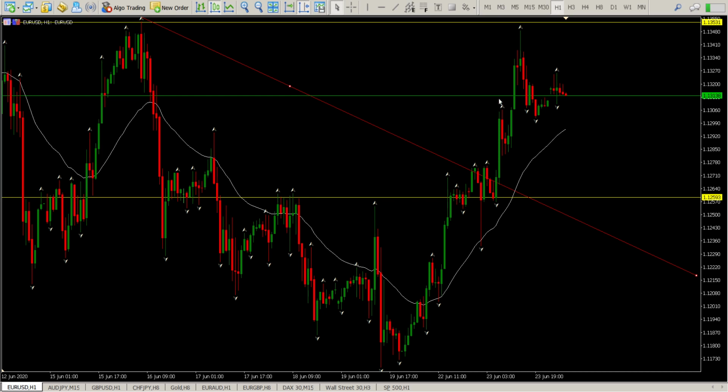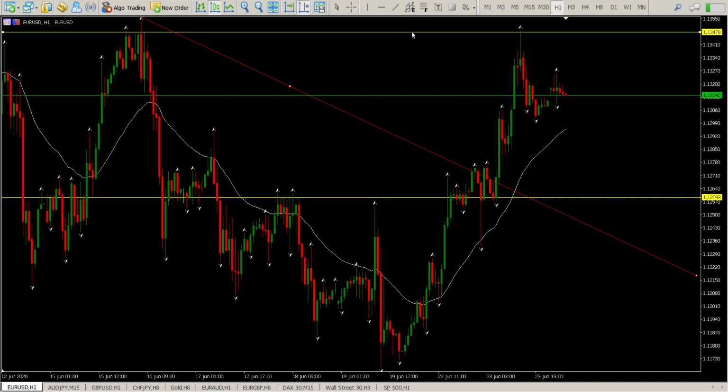We broke through. Pretty much haven't come back to test it, but it's been one-way traffic all the way up to the top here, and I just want to get that onto the right level, which is that fractional bar there. That is 1.13478. At the moment, we are forming a bit of a triangle. So what am I talking about? There is your triangle there.